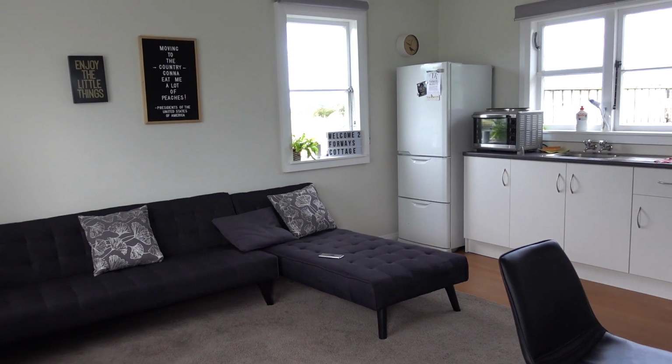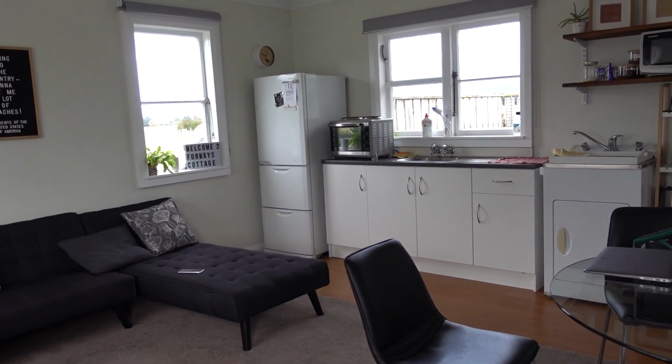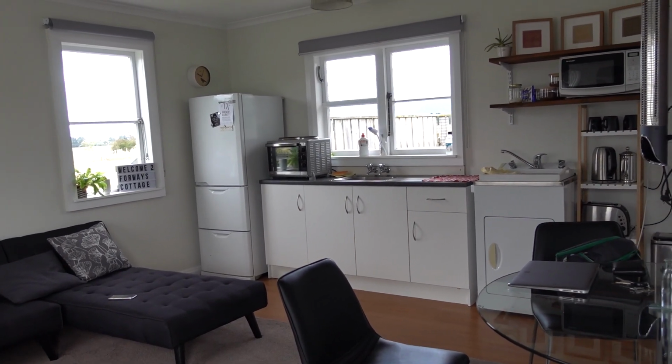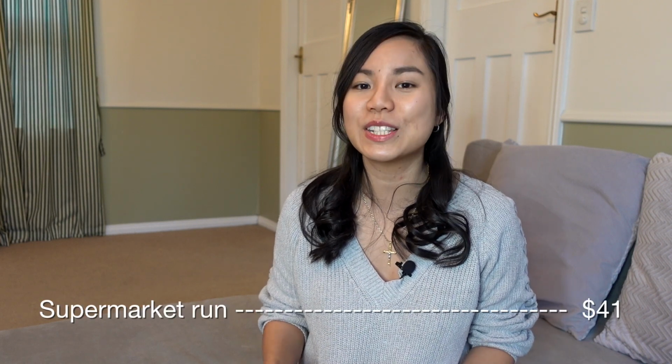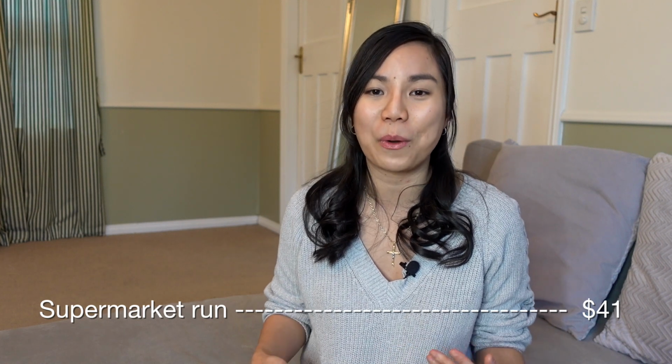But still, we're very happy with the Airbnb because it had everything that we needed, and it was spacious enough that I even snuck in a workout in the lounge area. On the first day, we stopped by a supermarket because we didn't want to go to a restaurant for all our meals. We bought microwavable meals, instant noodles, and some breakfast food, and that cost us $41. We still find ways to be frugal and save money even though we're going on a trip.